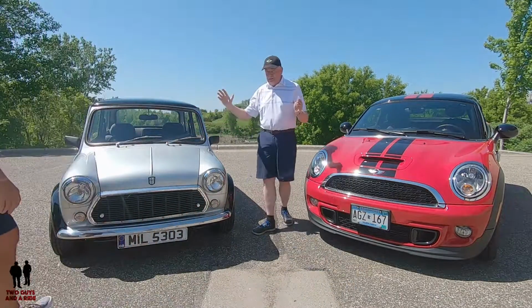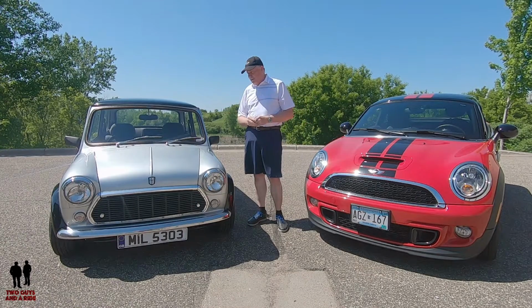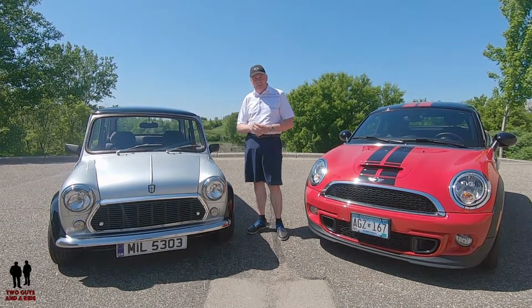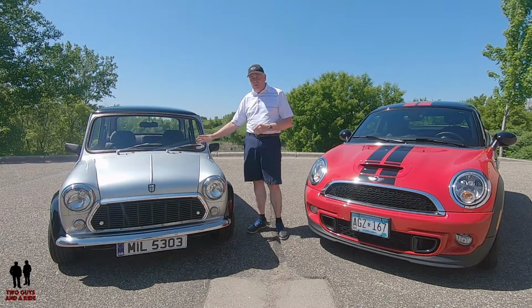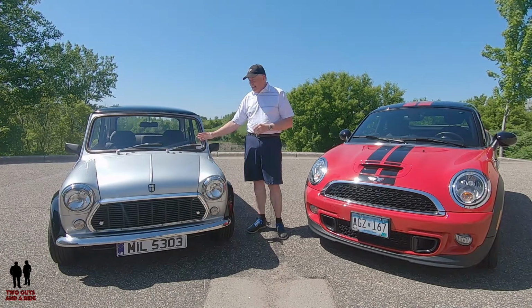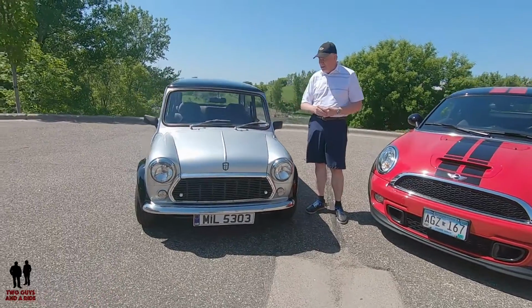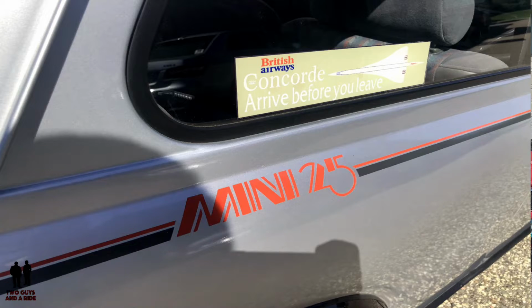You bet. Steve is my name. Like Rob said, I'm an owner here at the Autoplex in Chanhassen, and I love British cars, specifically the Mini Cooper. So this is a 1984 Mini Cooper. It actually came from London, England, in the UK about 10 years ago. I've owned it 6 years. It's an 84, and it's the anniversary model, the 25th anniversary model. They call it the Mini 25.